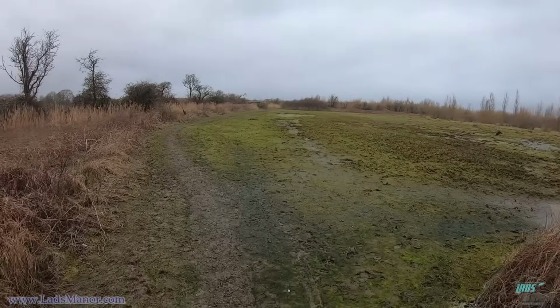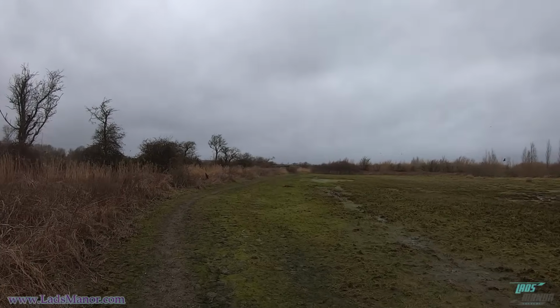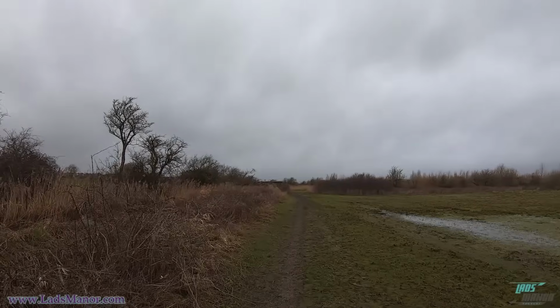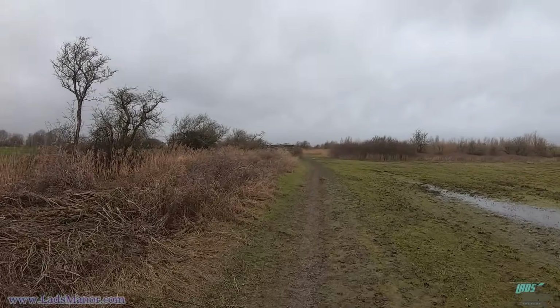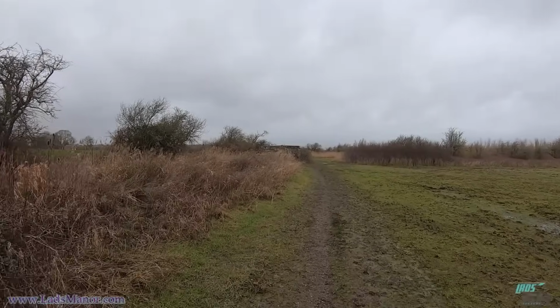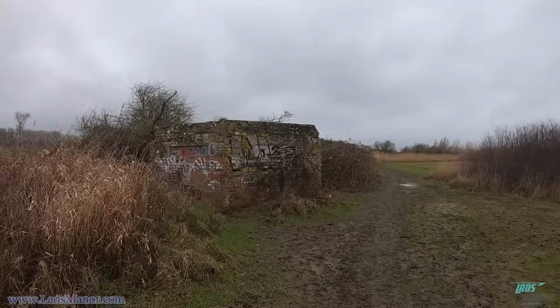There it is, I can see it already. Can you guys see it? Just over there. Squidgy underfoot, guys. Can you see it there? It's hidden in this verge here. Look at this. It looks like it's sealed off. It's definitely got metal all around it.